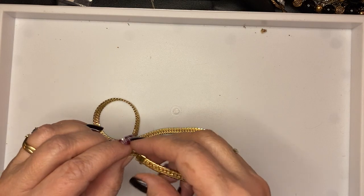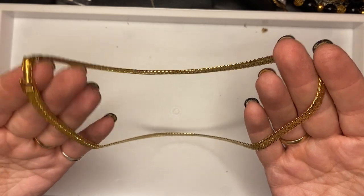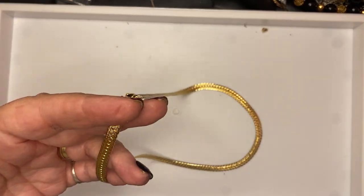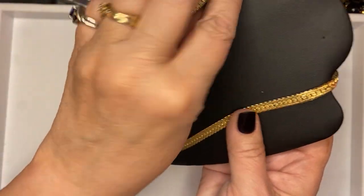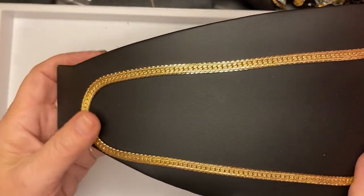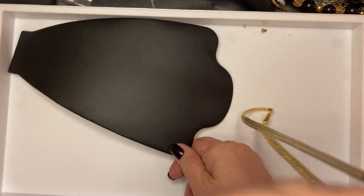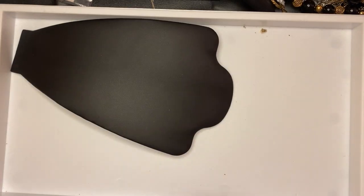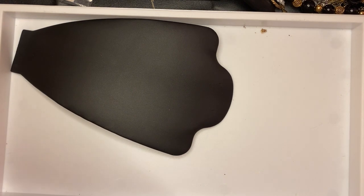But this is a very long Napier neck chain. And look at that. It's beautiful. It's gorgeous. Beyond gorgeous. Let's see if I can get it to lay right on here. I mean, it's long and gorgeous, and it just lays nice and flat. Very pretty. So that will be in the auction as well. I'm hoping I'm showing you some unusual pieces.